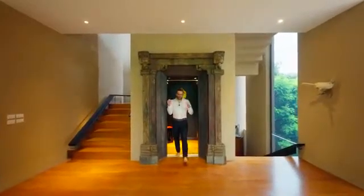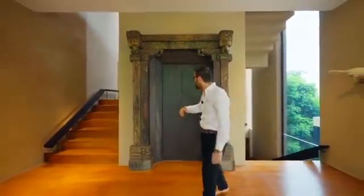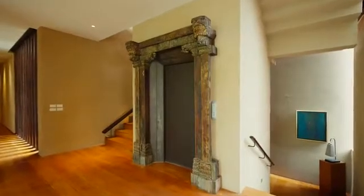Now we're gonna check out the second floor of this property where we have 4 incredible guest suites. Each one of the rooms features so many different details and finishes, a lot to cover on this level. I'm really excited. Now behind me is the elevator landing. Another beautiful Indian door frame here.